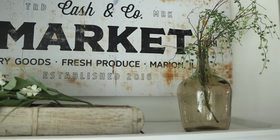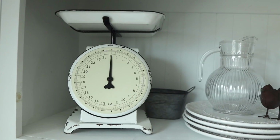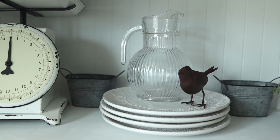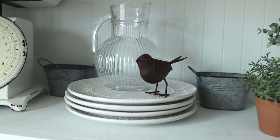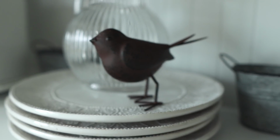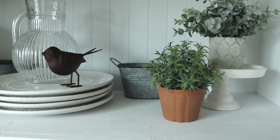I've got a brick mold from House and Home with some flowers in it, as well as a vase with a flowering branch in it. And then for the actual hutch, I have a vintage scale, some plates, this really cute rusty bird from my 509 Farmhouse Finds box. That is so fun.